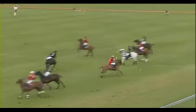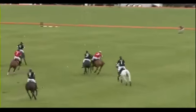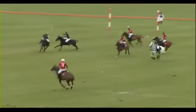Shoulder to shoulder, saddle to saddle. Backhand natural force, Gel Khalil. Angle short, under the neck, Gel Khalil goes to goal. A big ride off, what a play by Corkin. Gets the man, gets the ball as well.